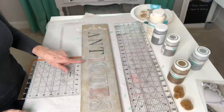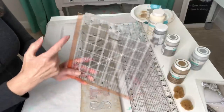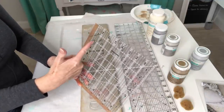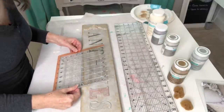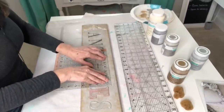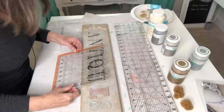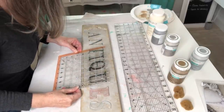Now that these are dry, we're going to move on to our next 3 letters here. Going to make sure that the side of the T right here aligns up with the 7-inch mark here. Then I'm going to place the 4-inch mark at the bottom. Lay that down to pick up my next 3 letters. We're going to ink those up. Clean up just a little excess around those letters and hover over. Make sure that I have that aligned before I set those down.